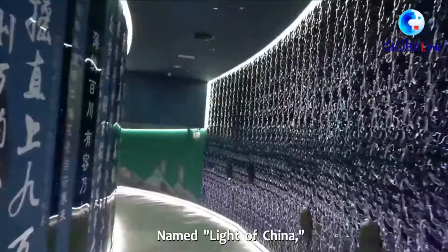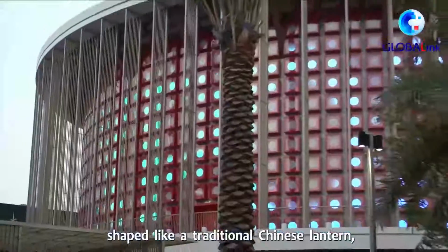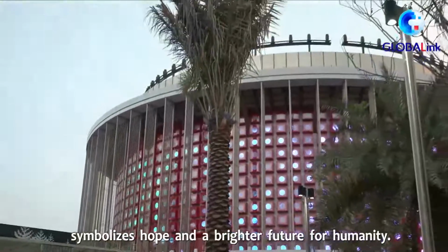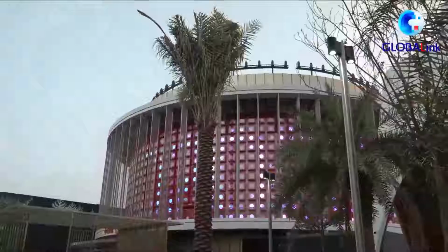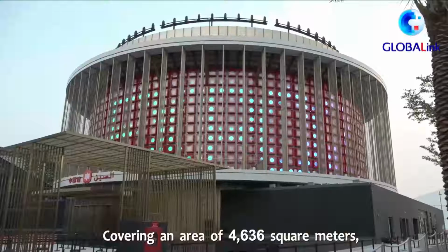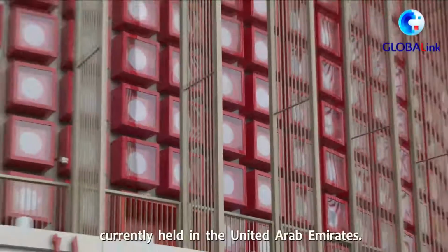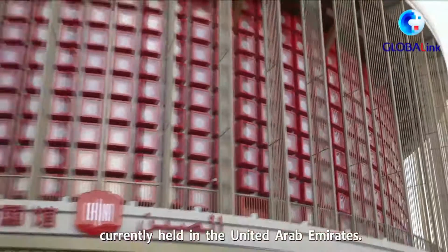Named Light of China, the China Pavilion of the Expo 2020 Dubai, shaped like a traditional Chinese lantern, symbolizes hope and a brighter future for humanity. Covering an area of 4,636 square meters, the China Pavilion is one of the largest pavilions at the Expo 2020 Dubai, currently held in the United Arab Emirates.